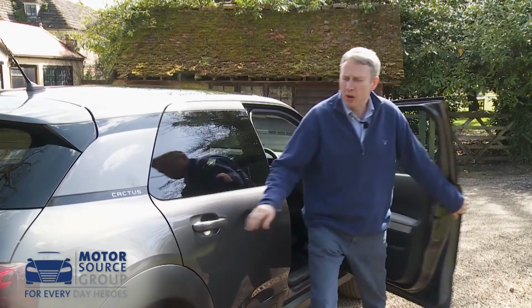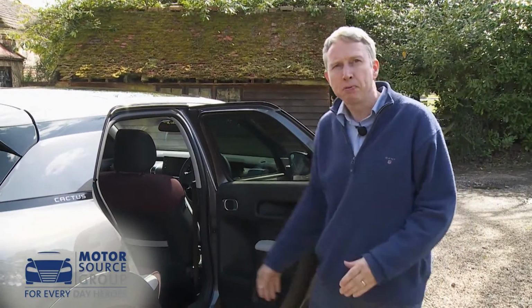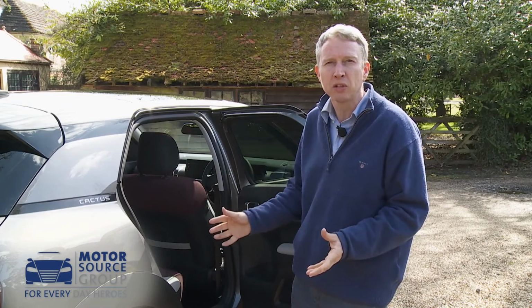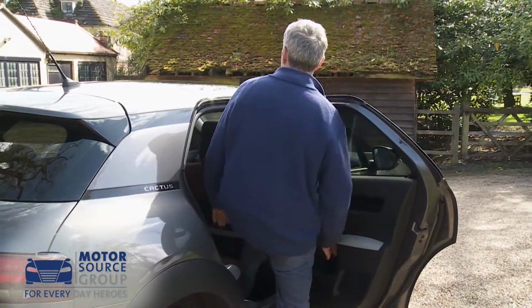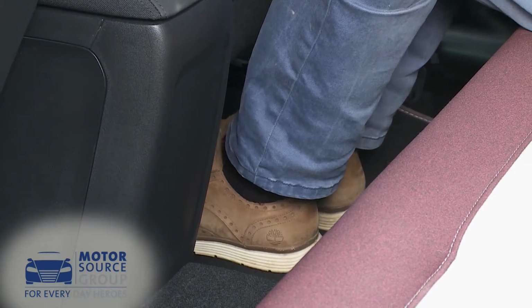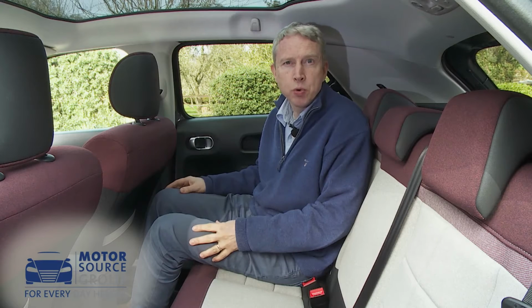Time to use the wide opening doors, take a seat in the rear and put the practical promises Citroen has made with this car to the test, principally those suggesting family hatch standards of space despite the Super Mini underpinnings. In terms of legroom, this model delivers on those claims thanks to a platform that's been stretched so as to provide a class competitive wheelbase length.